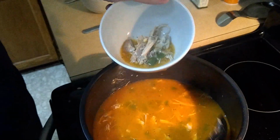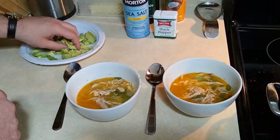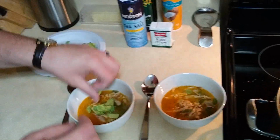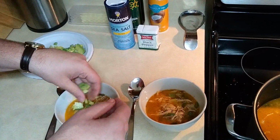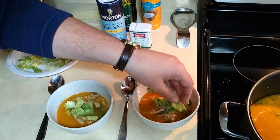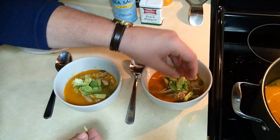So you're just gonna give yourself a nice bowl full. And then the last thing we're gonna do is just add some of the chopped up avocado on top. And that'll just finish it up real nice. Give you extra little fat there from the avocado if you're doing keto.